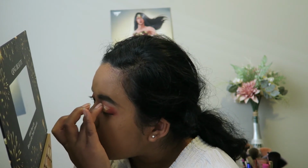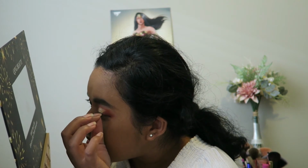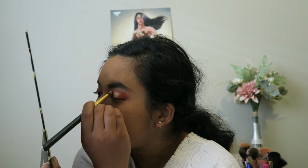As I said, it might need a little bit of blending. It's gotten onto my lashes, but it's really not a big deal. Nothing that I can't handle, you know what I mean? And then back to my flat brush, tapping on some more orange. Sort of brings the look together a little bit more. I have to keep reminding myself I got foundation on, so don't itch my face.